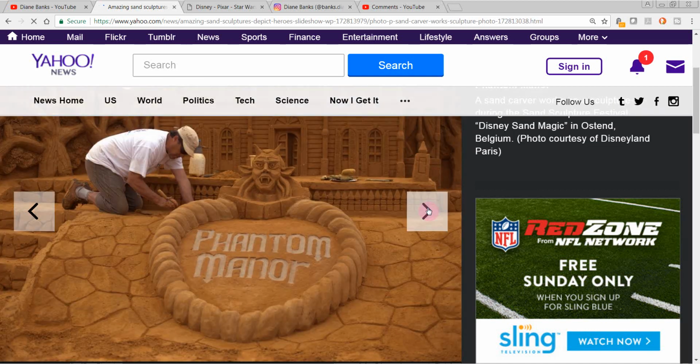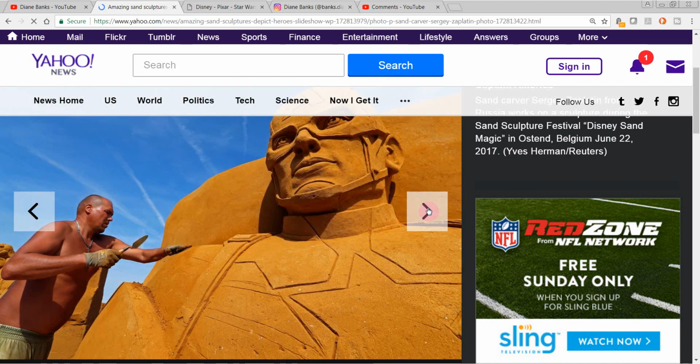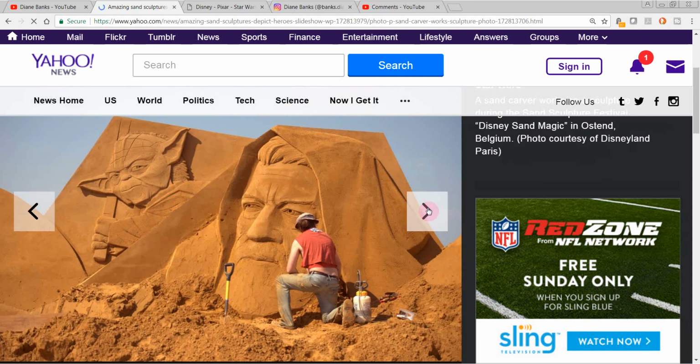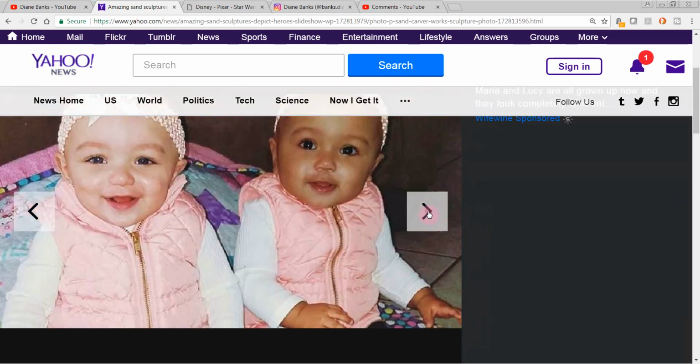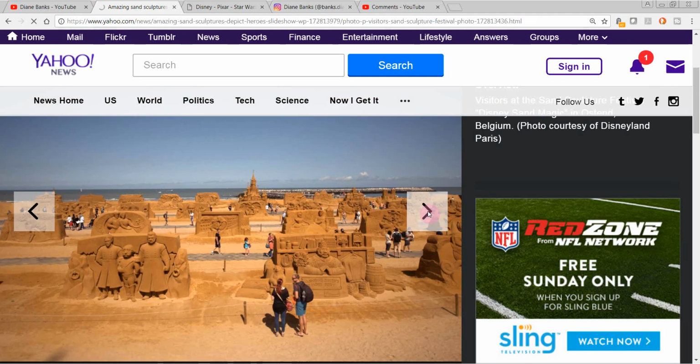There's the one we saw from the Aristocats. Wow, that's cool. Phantom Manor. And there's that close-up we saw. This was crazy good, I thought. I'm not even a huge Star Wars fan, but just looking at this was unbelievable. I got a better one of this one later. Daisy, someone's children.